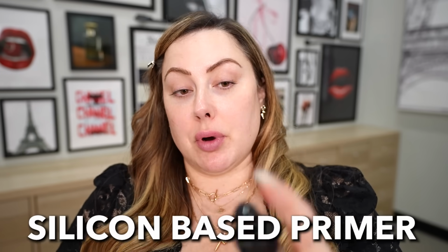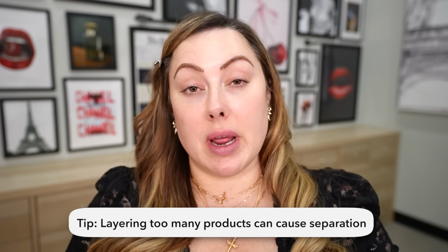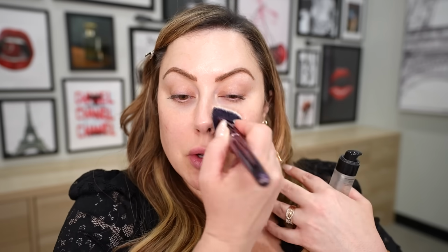Now that your skin is prepped and ready to go, the second step is to keep your foundation light, luminous, and skin-like. One thing I always love to do, and I talk about this all the time, is to have a silicone-based primer on top of the skin. If you feel like your foundation looks fine without a primer, I would say skip it, because the more products you use and layer on your skin is more opportunities for it to separate. But for me, I like using a silicone-based primer.